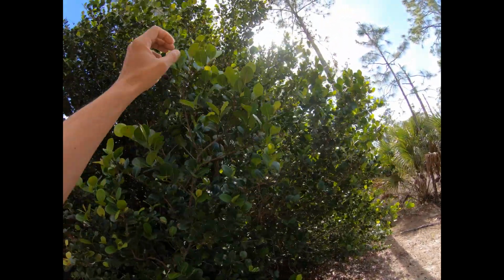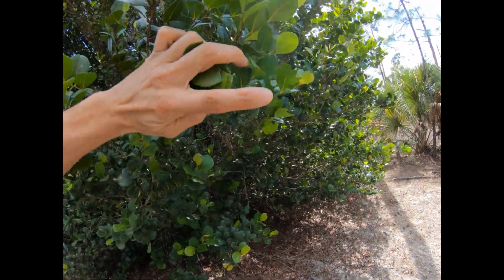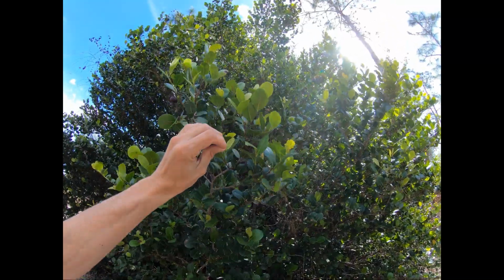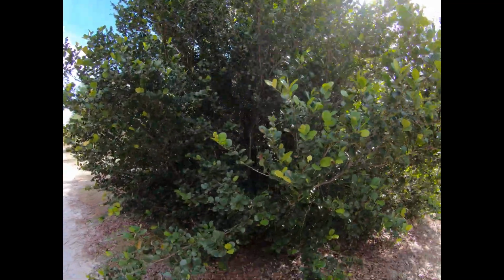Another creature I've seen use this is a leafcutter bee that will oftentimes cut little D shapes or half circle shapes out of the fleshy new growth to use for its own nest building.